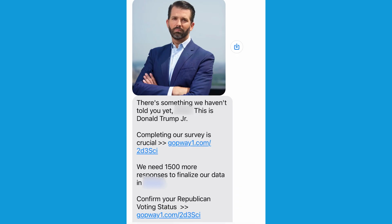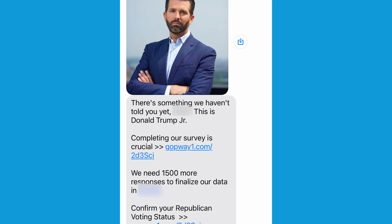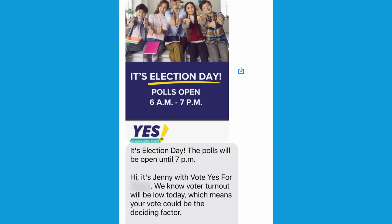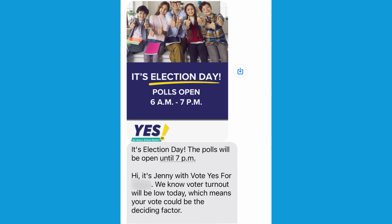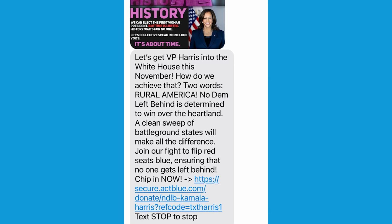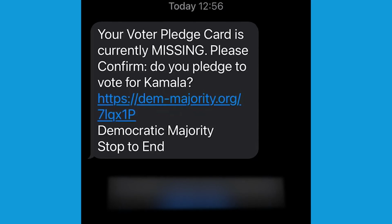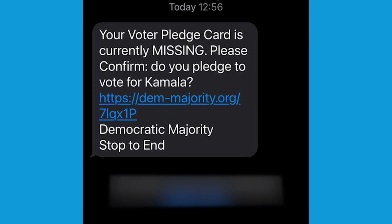Now, many people are experiencing an influx of unwanted texts, often from campaigns they've never even supported. So how did you end up on these lists? Political groups often use voter registration records and data brokers to compile profiles of likely supporters. Every interaction you have online, such as liking a post or taking a survey, can contribute to your profile, making you a target for these texts.